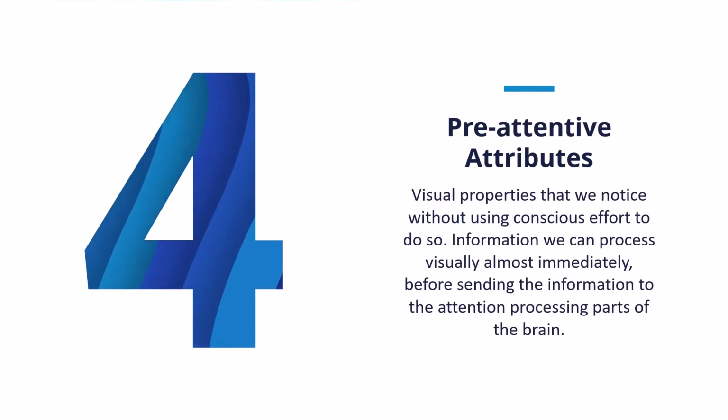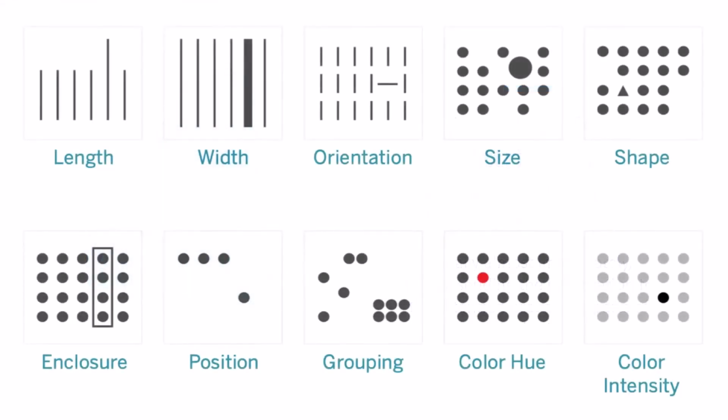So we as developers want to exploit these attributes to get the most out of our dashboards. And these are the primary pre-attentive attributes. You'll notice that they're roughly aligned with the way that Tableau presents data: length of bars, width of bars, the size of marks, shape of marks, color hue, color intensity. These are all things that you can use to add additional information to your graph.